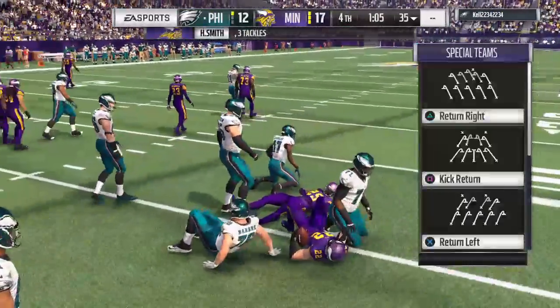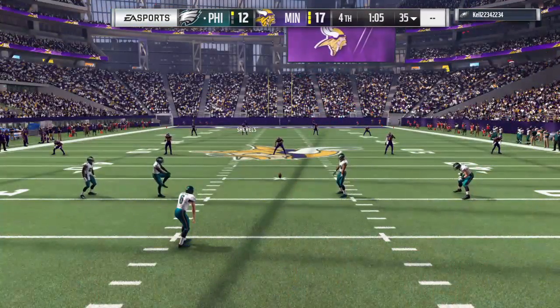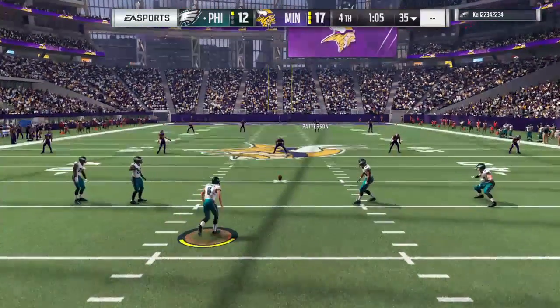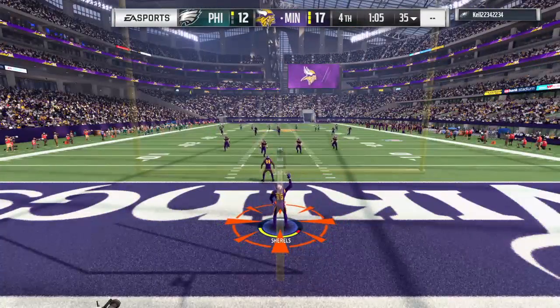And a crusher there as it's intercepted. Picked off by Harrison Smith. And a big turnover there as his guys will get the football back. And you can bet they're preaching two hands on the ball here as the kick's away following that fumble return.